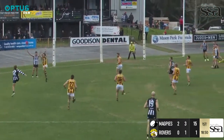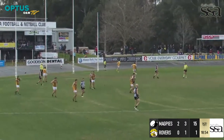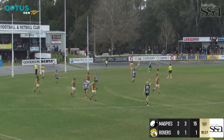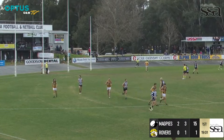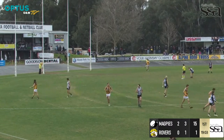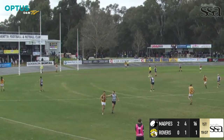He chips over the top to Fraser Ellis, who can steady on goal and miss, just sneaks in for a behind. He had too much time then, Fraser Ellis, in the end. That was too easy. And a minor score again for the Magpies. 2-4-16, the Rovers one behind. That's on the Paulie's Corner Cafe scoreboard. We've ticked up towards the 20th minute mark here in this opening quarter.